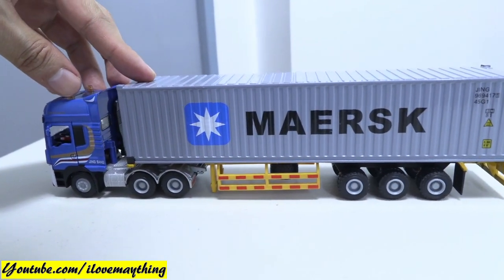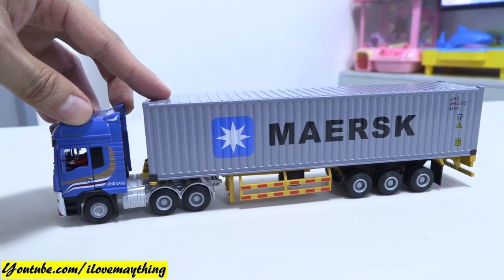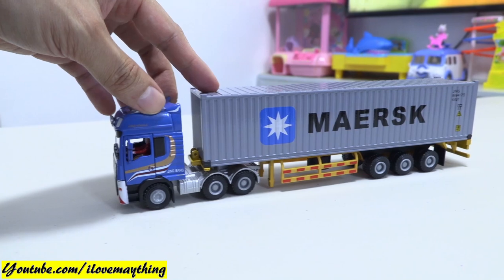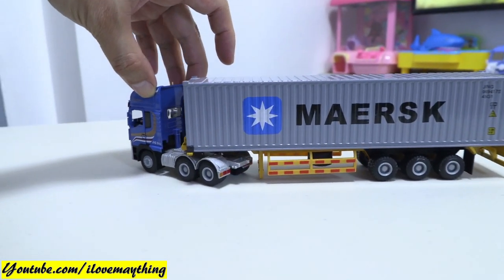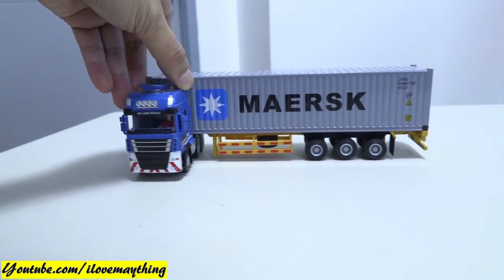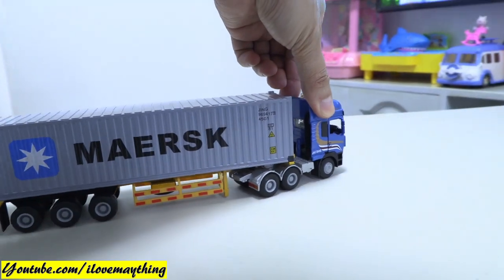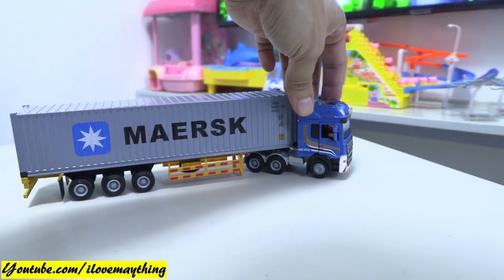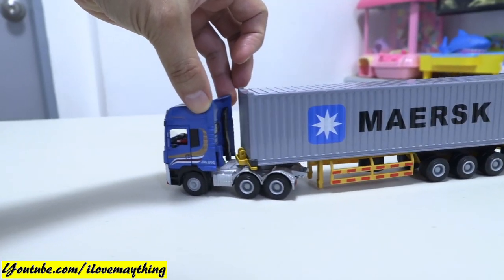Nice looking truck, huh, Mami Rea? It looks realistic, actually. It looks real. Nice, no? And the quality is awesome. Very nice quality, Mami Rea.